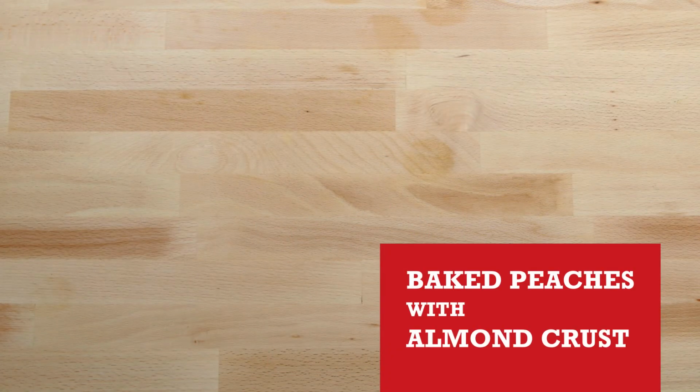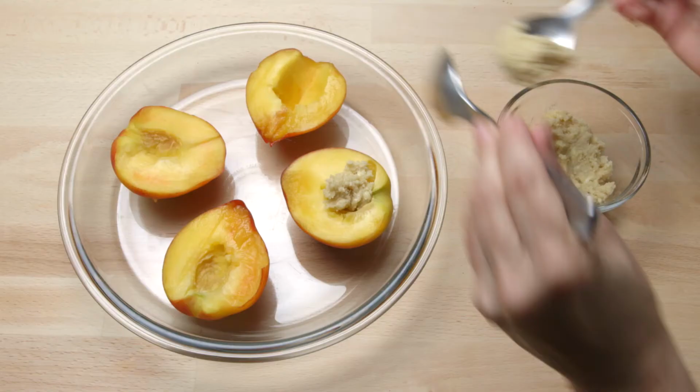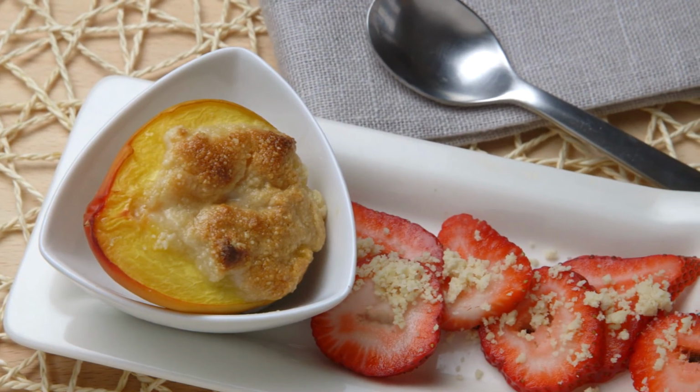You can still indulge your sweet tooth while managing your arthritis symptoms. My baked peaches with an almond crust relies on the natural sweetness of the fruit, kicking the need for loads of sugar. It's also free of grains and gluten.